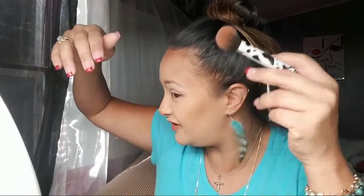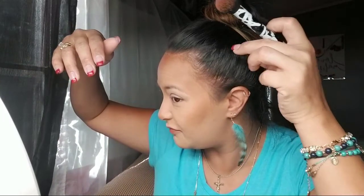Look at that gray hair right there. Oh my gosh. No one's gonna believe that I'm 29 if they see that. Oh, I got more of them right there. I need somebody to come along and pull them all out for me. I'm going to name this one right there Joe. It's right there. Mascara.